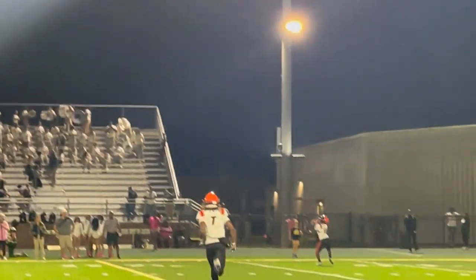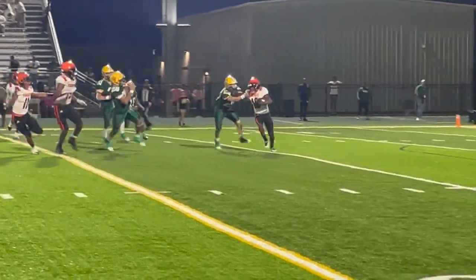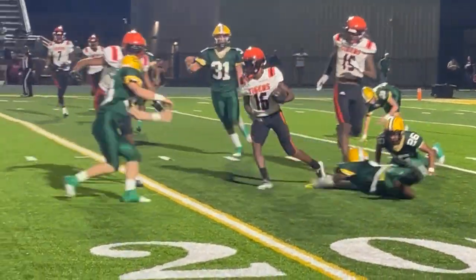And there he goes. Hits him in the corner. Looking for some room. Trying to turn the corner. Slips one tackle. Slips another. Slips another. Still on his feet.